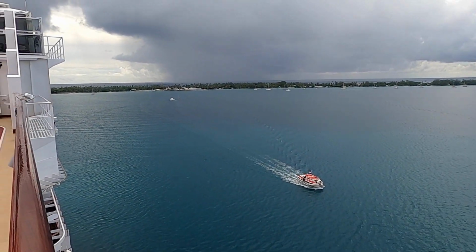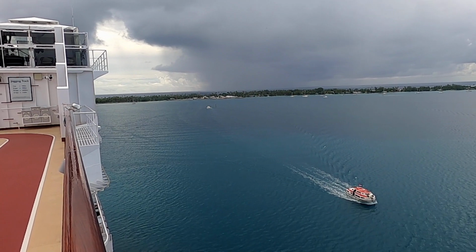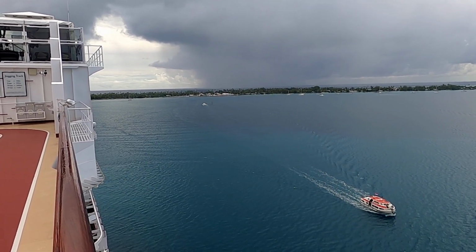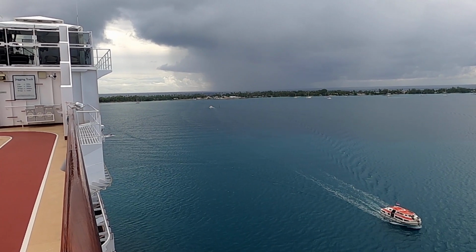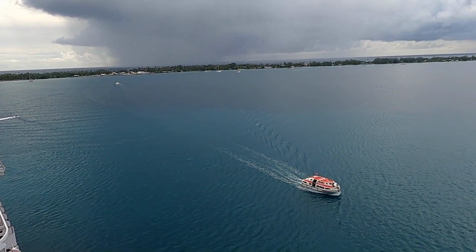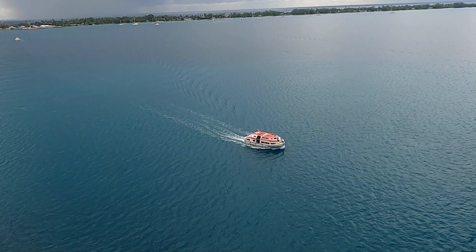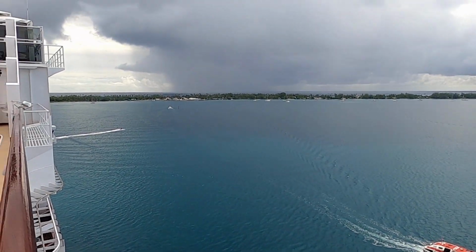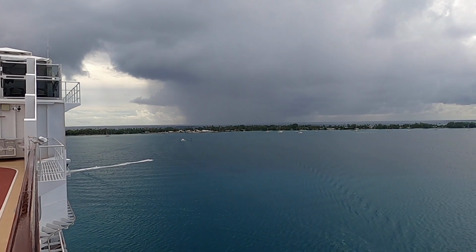Here we are anchored in Fakarava Atoll. This is a lagoon surrounded by a narrow strip of land clear around. You see, we have the tender in. Here's the tender coming back. The tender almost over to the port.